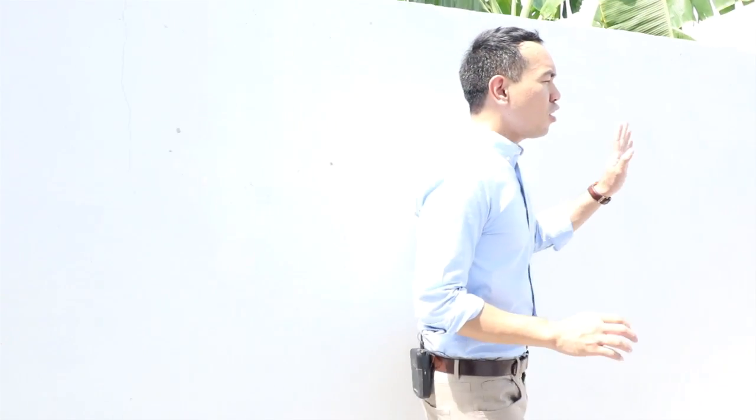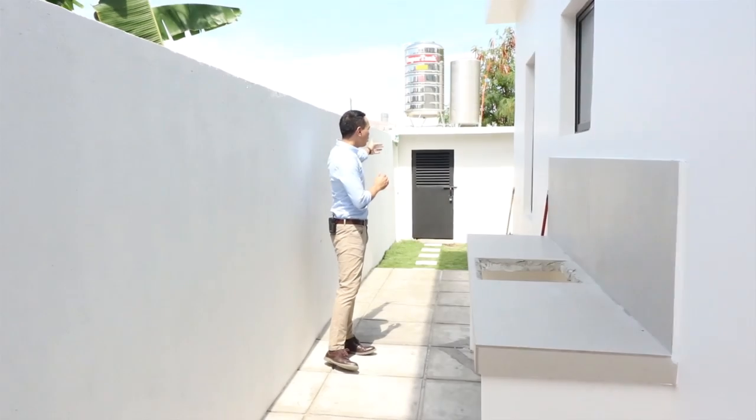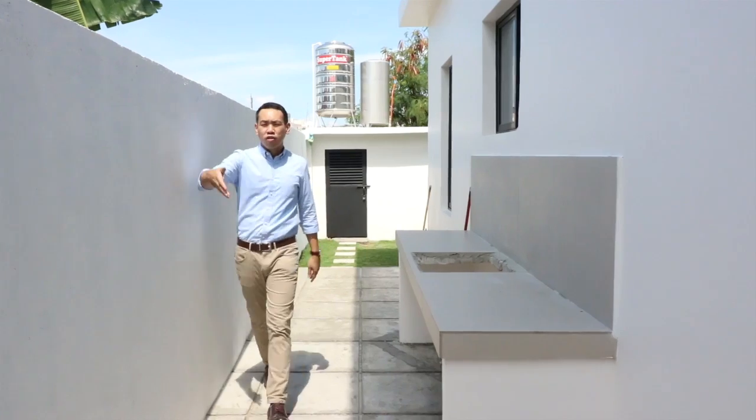So from here, you can have an additional dirty kitchen over here. This can be your laundry space. It has access leading to your garden. And on the other way, you have access leading to your parking space. Now let's head back in.